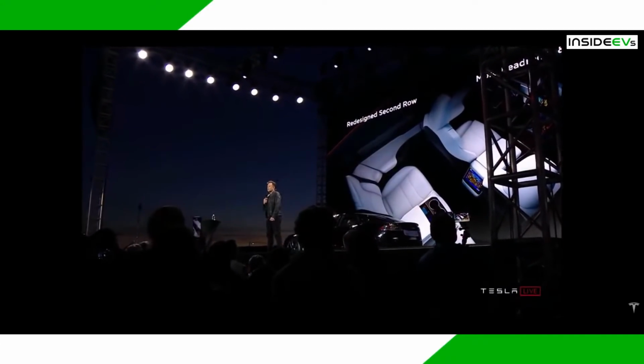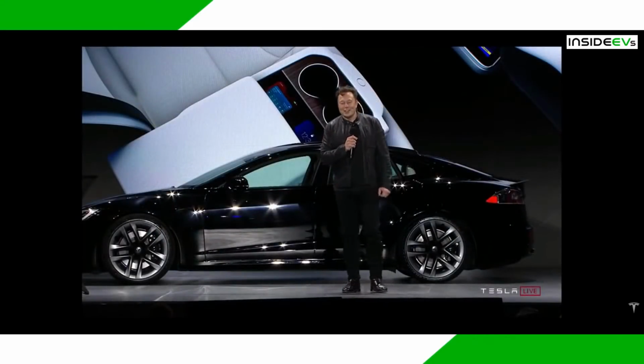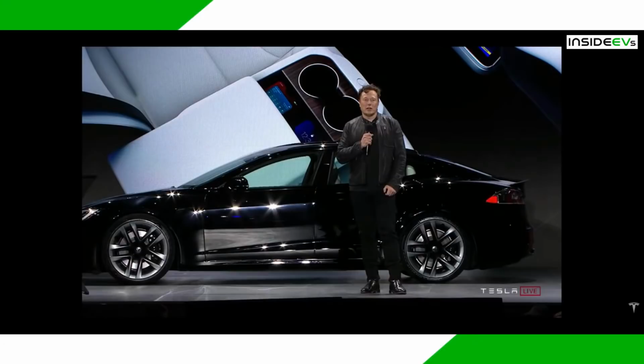So we've redesigned the interior. We moved things so that the front IP is slimmer and thinner. We were able to move the front seats forward, giving more room to the back seat, and we reclined the back seat more and reduced the interior trim. So the current Model S back seat is not amazing, but the new one is actually a legit back seat. I think it's quite comfortable, and you've also got a rear screen, and you can control everything from the back.